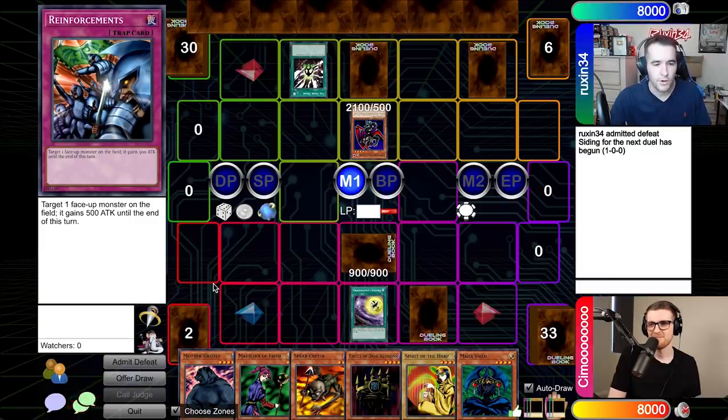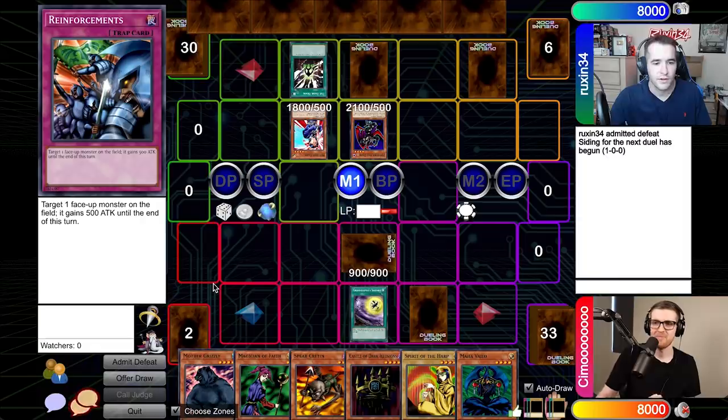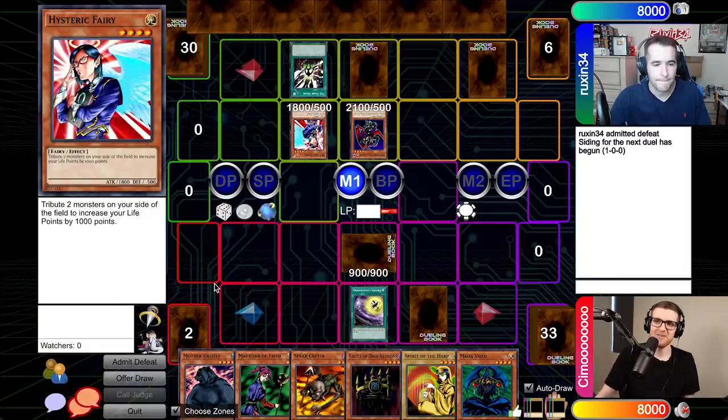Okay, so I'm gonna normal summon a Hysteric Fairy. Finally committing, huh? Sure. We're committing to the Hysteric Fairy. I'm going to go to battle. Okay. Do I want to go to battle? Well, I'm in battle, but do I want to actually battle? Do you want to attack? Is the question. I think that we want to find out what that face down is. Let's do it.